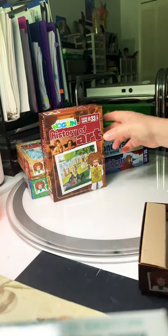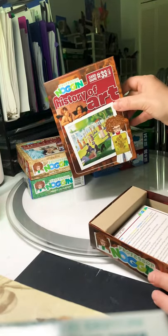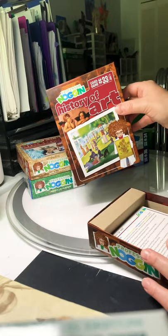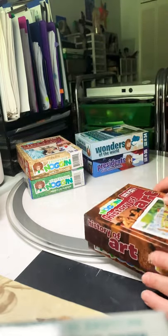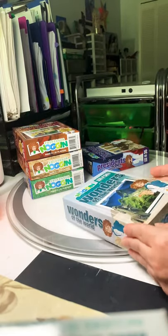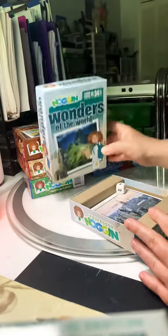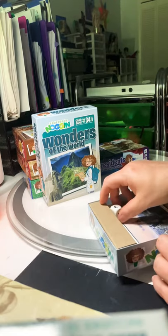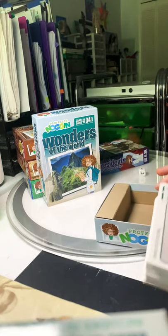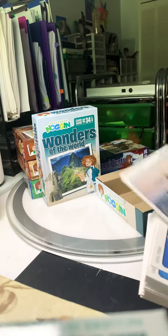All right, that concludes card game number 33. I think I said 33 there. It's been a long day. History of Art. Okay, now we've got Wonders of the World. And then after that, Presidents of the United States. Okay, so we're on card game number 34, Wonders of the World.